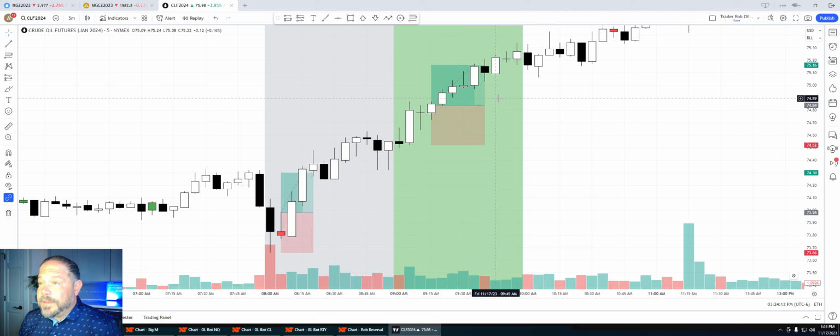Next week, I also will be starting my 5K account challenge, just trading the bot, just trading it how I want to trade it. No rules. I want to see how much profit I can make on that sucker. I'm excited for the weekend, and I'm excited for next week of trading.